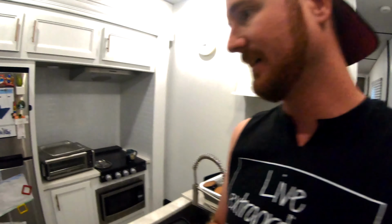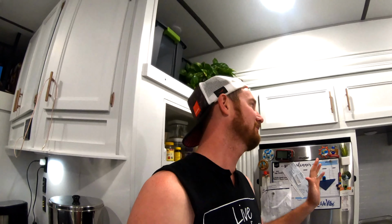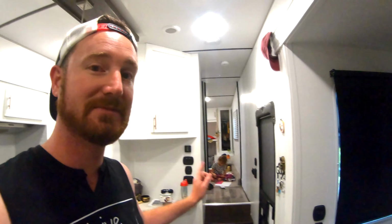So here we are now in the kitchen, and the kitchen ceilings are super high. Stretching flat-footed, I can't even touch the ceiling. I have to get up on my toes. So that's probably 8.5 foot ceilings in the kitchen, which is absolutely perfect. It does not feel claustrophobic. It does not feel cluttered. And that is one of the things when we walked in and saw this RV, we knew, okay, this is something we can work with, because I felt like I had room to breathe. Some of the other ones we looked at were cramped. Good word. Thanks, from the 6-year-old.